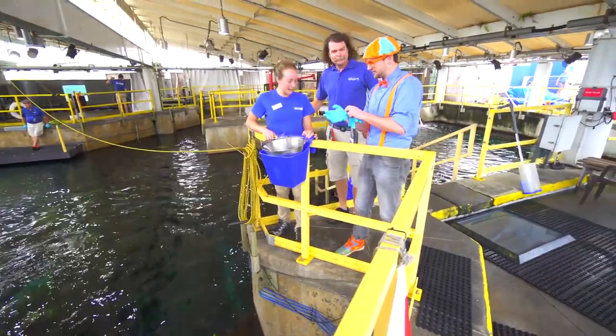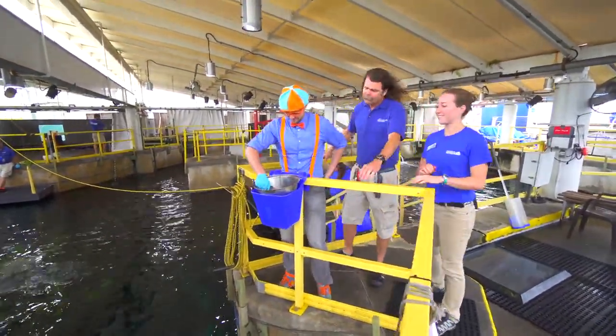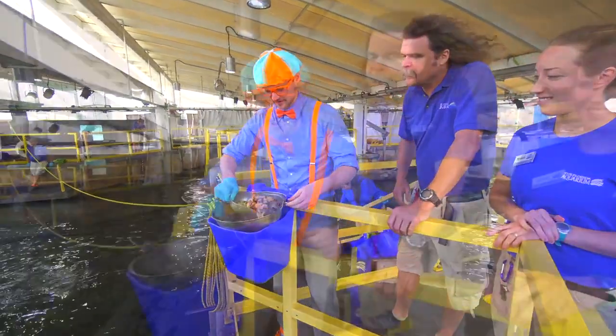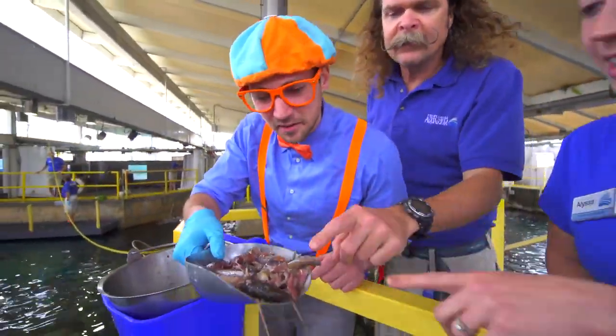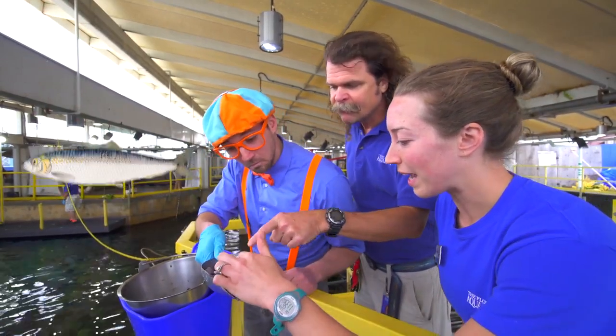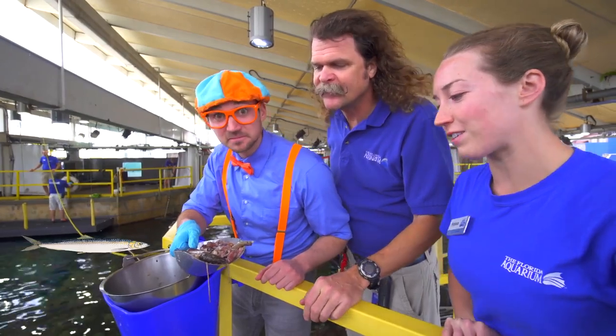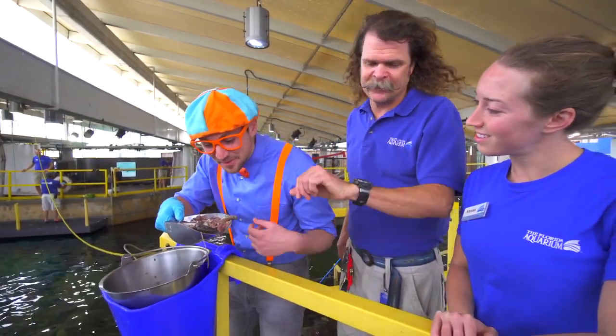So can I try now? Yep, absolutely. Big scoop. What's in here exactly? So right there we have some squid. We have some herring. We have clam and night smelt. Oh, a whole mix. Can I sneak a little for myself? Yeah. Lunch is not going to come fast.